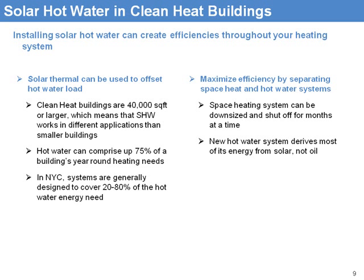So now we have a little bit of better understanding of what solar thermal is and why it's important for clean heat. I'm going to turn it over to Allison Kling to talk a little bit more about solar thermal technology and what it looks like in New York City.